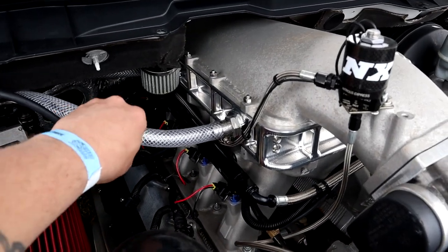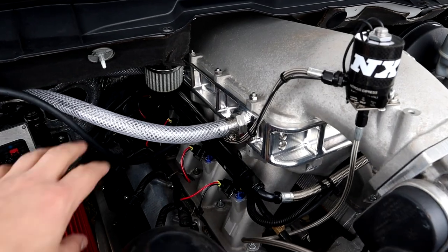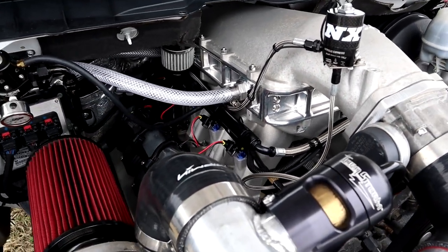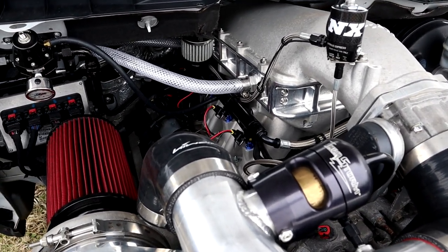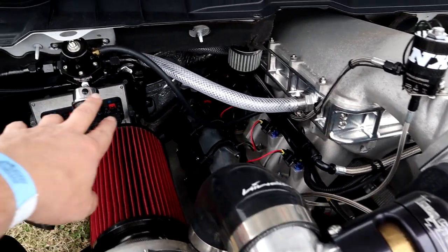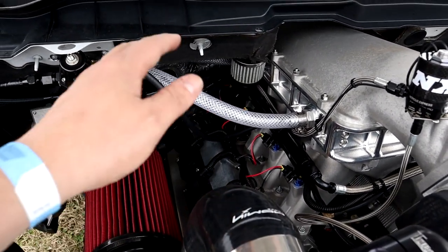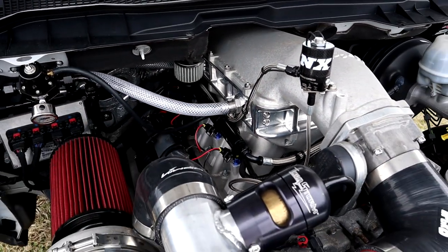We have just good old cheap water line hooked up to it right now, just to get things going, as we're running out of time to be able to go test and race. So we will down the road eventually make this look a little bit better. We might do some braided lines like we did the fuel lines and everything, but for right now this is working just fine. We got it clamped on there with some AN barb fittings running all the way to the ice box.